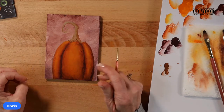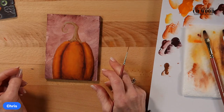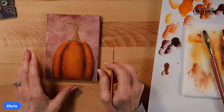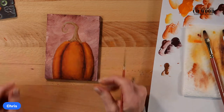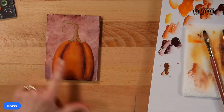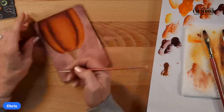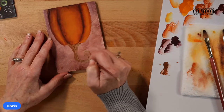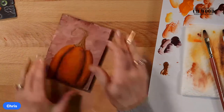Usually the rule of thumb is a shade darker, a shade lighter for shading and highlighting, but also sometimes just popping in something unusual and see what happens. Have you ever dropped your brush and it rolled across and you look and you go, oh, you know what? That doesn't look too bad. So play around. I'm just grabbing my little script liner and I'm adding a little bit of striated lines on there.